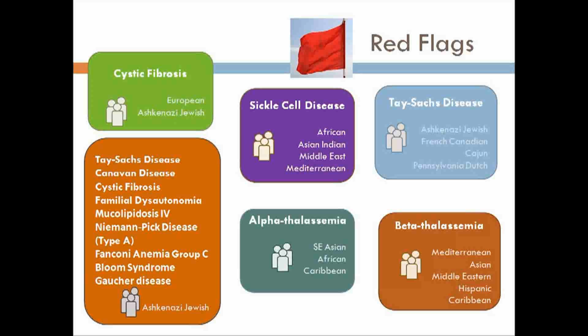Alpha thalassemia is another hemoglobinopathy, again common in Southeast Asian, African, and Caribbean individuals. Tay-Sachs is also offered to folks of French Canadian, Cajun, and Pennsylvania Dutch background. So that was what I was alluding to before. And then beta thalassemia, another hemoglobin condition as well. So here are just some examples of the kinds of red flags you learn about on a family history screening tool that would make you consider some of these conditions for which genetic tests are available.